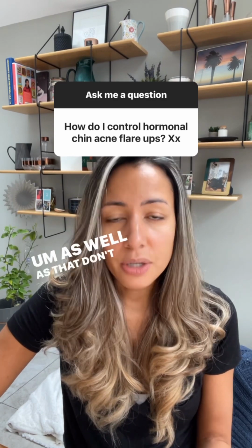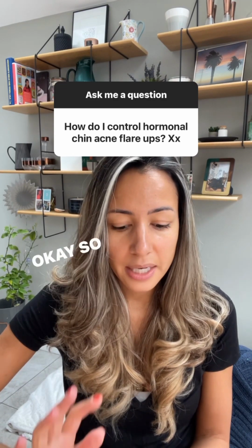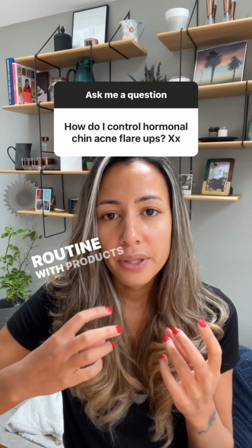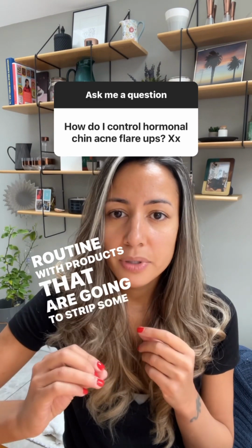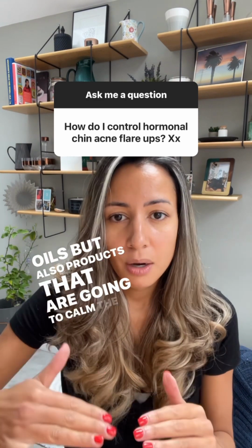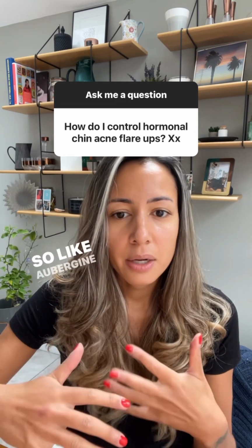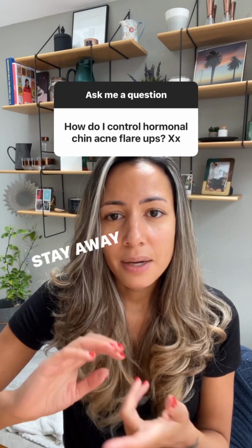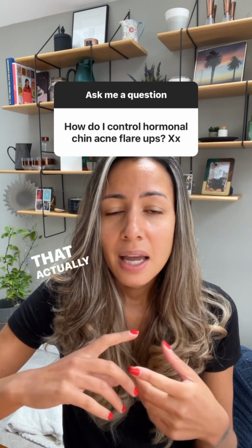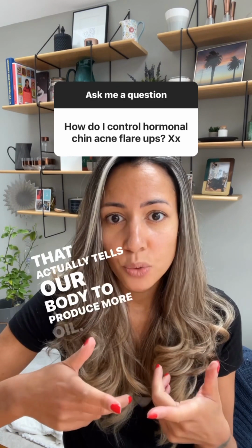As well as that, don't be too harsh on the skin, okay? So make sure that you are balancing your skincare routine with products that are going to strip some of the oils, but also products that are going to calm the skin down as well. So like aubergine extracts are really good. Stay away from anything that's got red pepper in it because that actually tells our body to produce more oil.